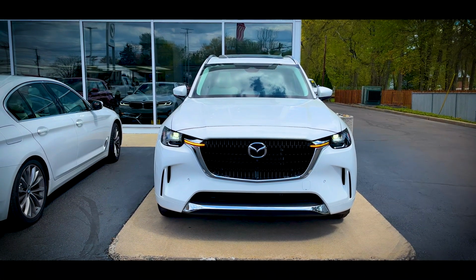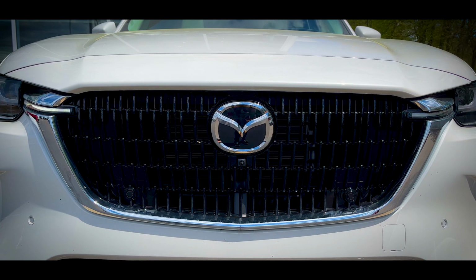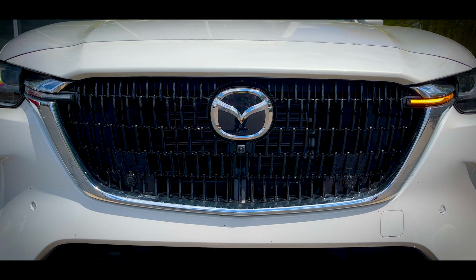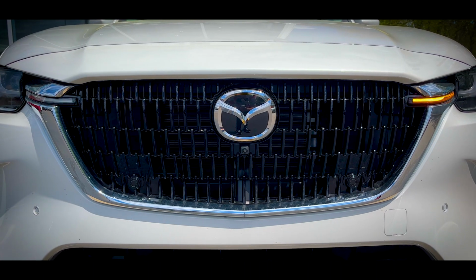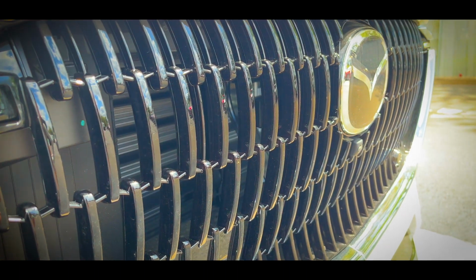So what we have here is the next generation Mazda front end. The grille keeps the same shape as the typical Mazda grille, which is this stretched pentagon kind of shape. The gloss black inserts are a new design element. They run vertically instead of horizontal and look very robust, kind of like an iron gate.